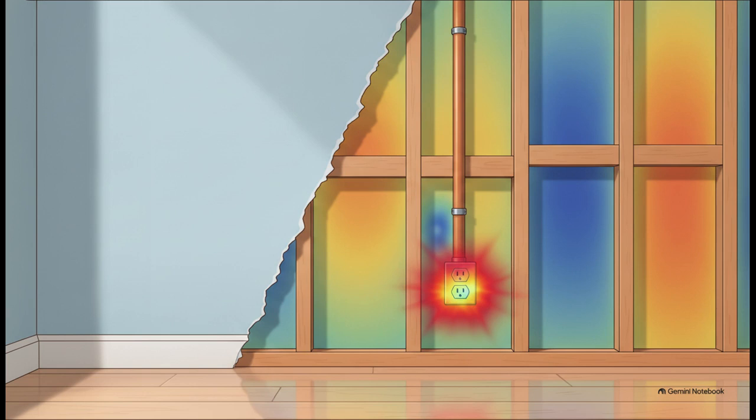Now, if drones give us a flawless view of the outside, thermal imaging cameras give us actual X-ray vision for the inside. This is where things get really fascinating. You see, a home might look totally perfect to the naked eye. Fresh paint, clean floors, the whole shebang. But thermal cameras read heat signatures, not light. So a cold blue spot showing up on the camera might reveal a slow, hidden water leak inside the wall that's just starting to rot the framing.